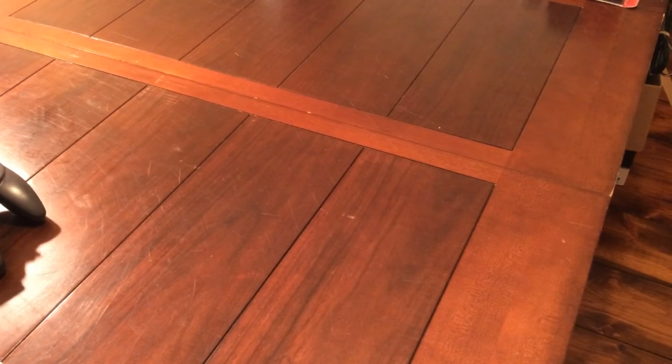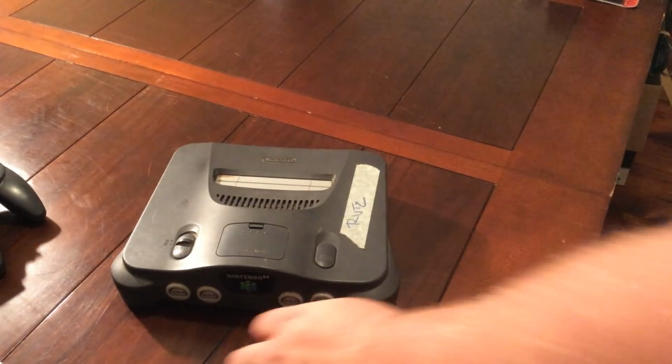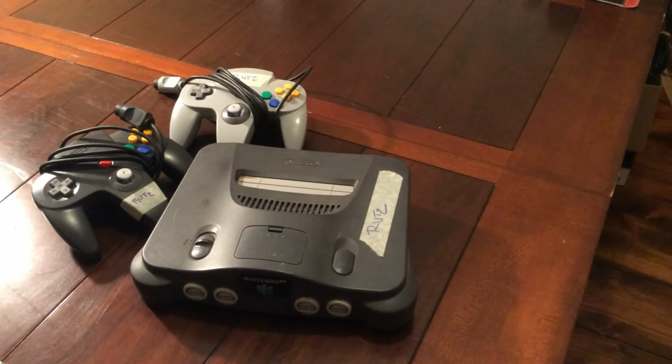We'll do the 64 next. Gotta clean this up, it's pretty dirty. Nintendo 64 with 4 controllers: black, gray, blue and red.